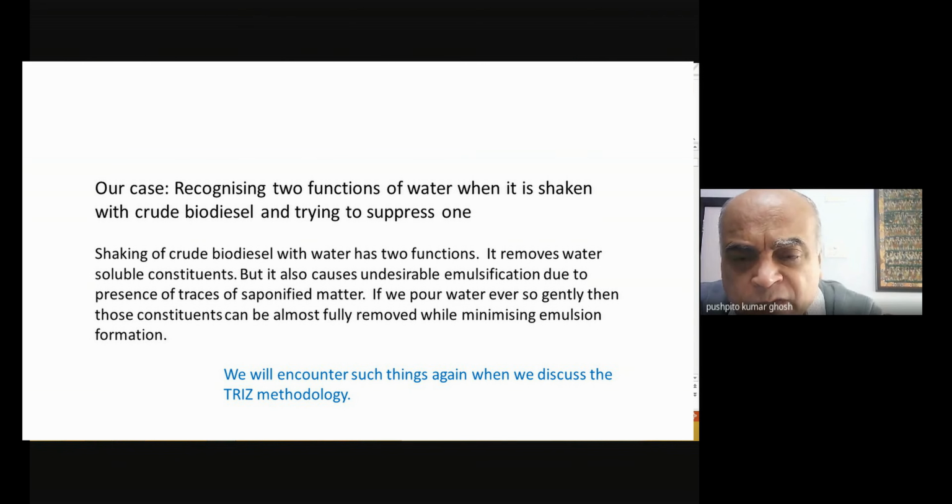And later on, of course, when I'm talking about the TRIZ methodology, I will tell you about a better solution which was devised. So this finally was not done, but it was very crucial at that point of time because time was of the essence. We had to find a short-term, quick solution. And so this is another case of segregating two functions of shaking, and coming up with a different solution. Is that clear to everyone? Yes, sir.